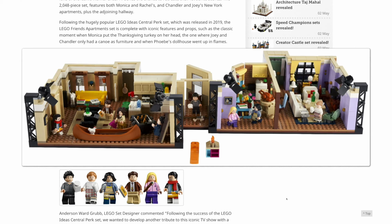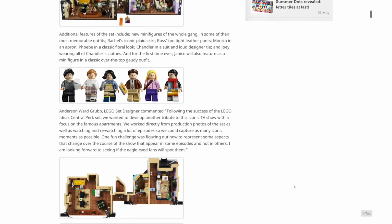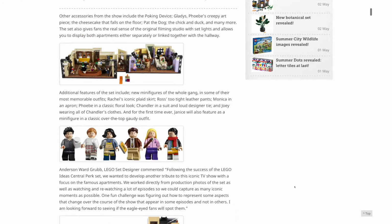I probably will end up buying it at some point, let's be honest, just because I like owning LEGO sets. I like getting these exclusive one-offs, and I don't think that this is something I'm going to be able to pass up in the long run, so I might as well just go ahead and buy it on May 19th.